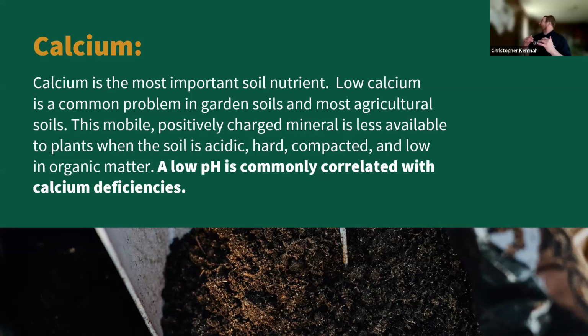I believe calcium is considered a metal on our periodic table. But again, it's a heavy element that goes down through the soil layer. And we want it to be, if possible, in the top 2 inches, especially available. And there's a correlation between low pH and a calcium deficiency. If folks want to talk about that later, I can get into that a little bit more too.